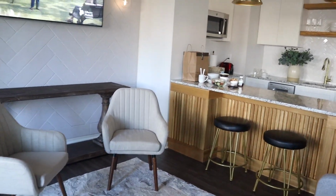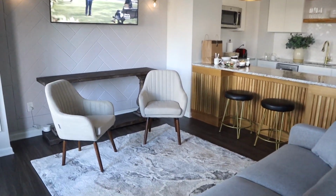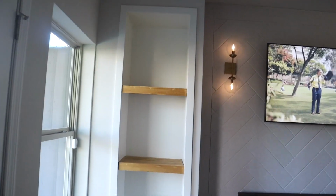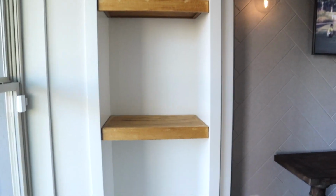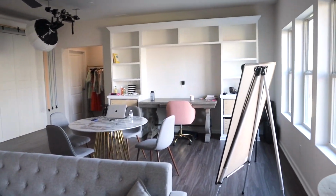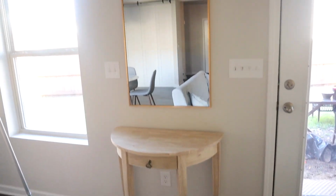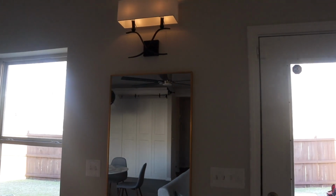So this is kind of like our little living quarters situation. I like it a lot. We have some shelves right here. We need to put that together and decorate that, so we'll figure out what that'll be for. And then you have more of the workspace over here. We do have this little mirror and this little end table of sorts, and another sconce.